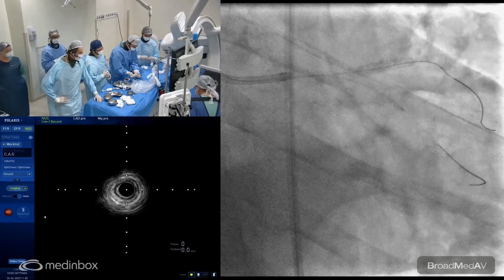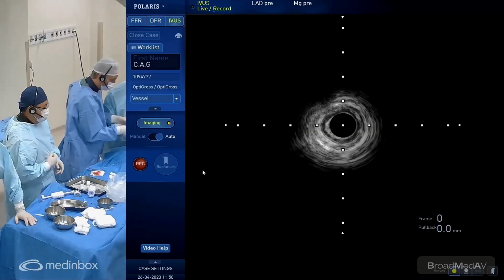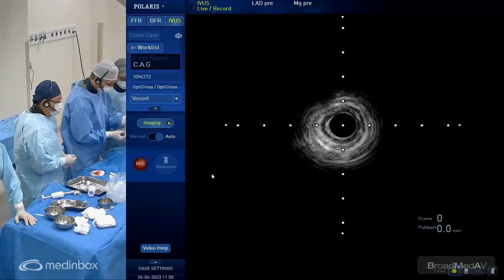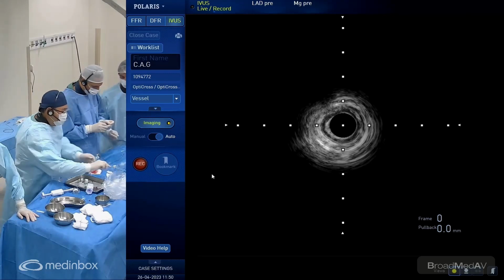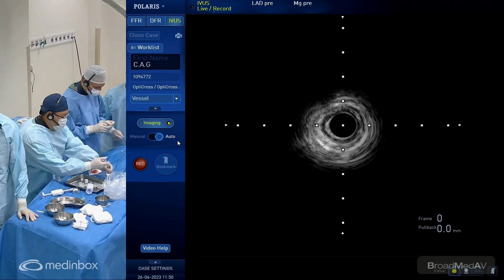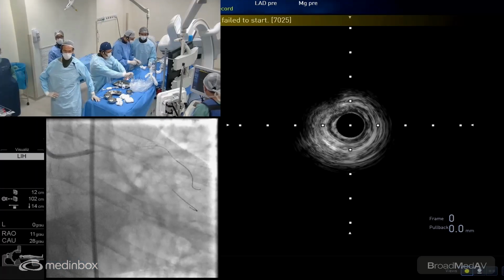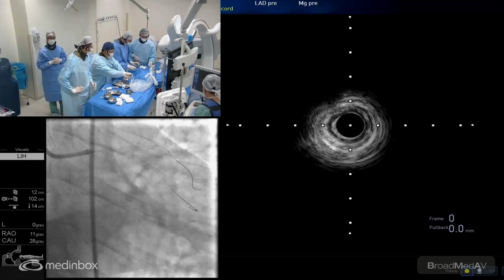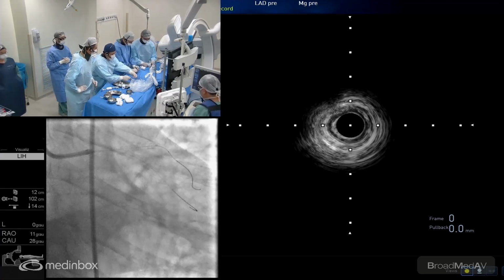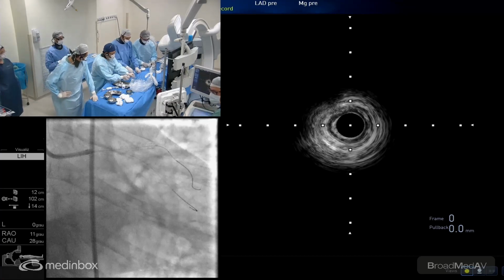Now you bring the IVUS. Let me have the IVUS image on the big screen and the angio on the small one, if it's possible. Please. So we're going first here to the circumflex. What we want to see here is really the ostium, and make sure we don't have a dissection there, anything. Just let me know when we start the run by IVUS. Okay. Rodolfo is advancing here.